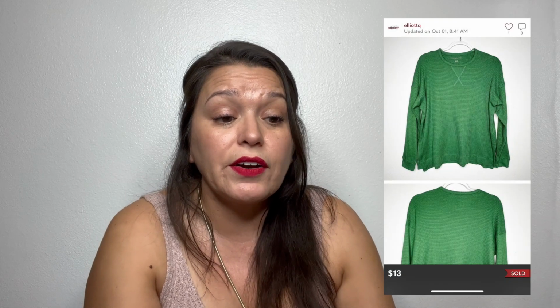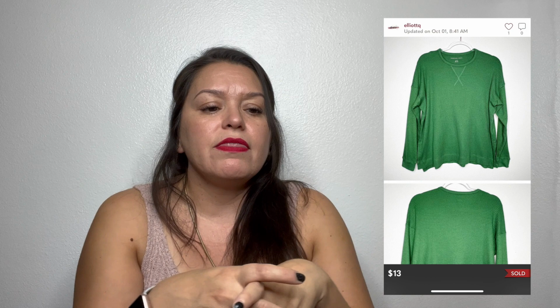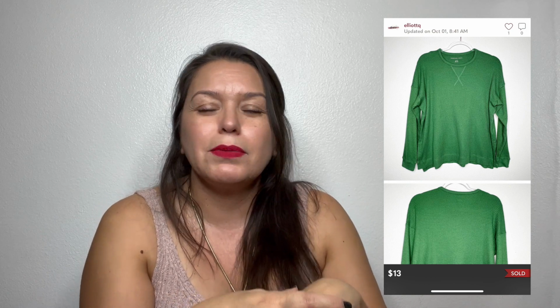The next item that sold was this green American Eagle kind of oversized crew neck, just like a basic knit sweater. This one sold within 11 days as well, and this one was listed, I believe, around the $20 range. I received an offer for $13, and I went ahead and accepted that offer on Poshmark.